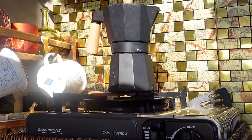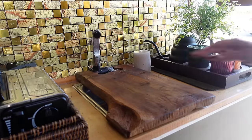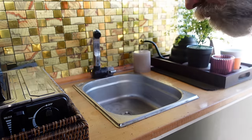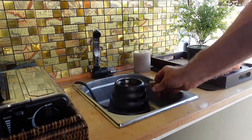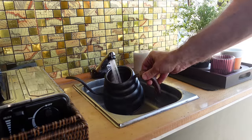Of course, it's got a kitchen sink. I have this cutting board out of wood, which I like and which gives me some extra prep space. And the faucet is connected to a diver's pump in the under cabinet storage. I'll show you that in a minute. I think that's kind of about it for the kitchen.